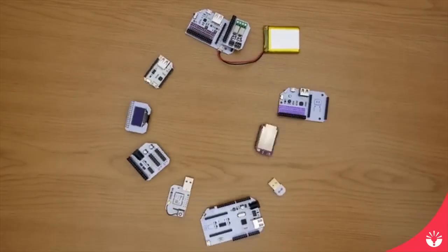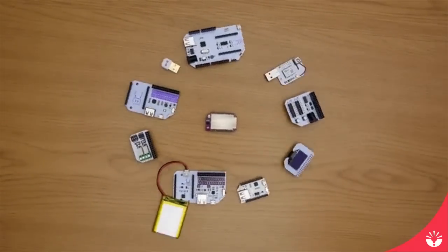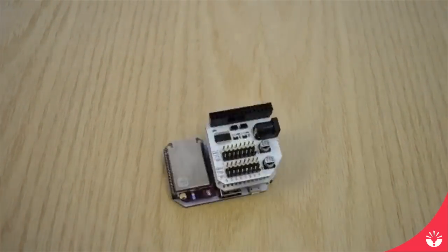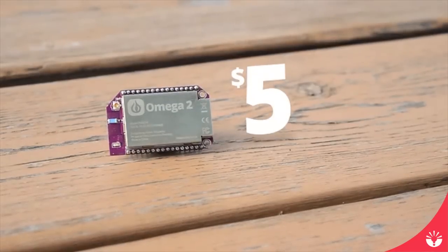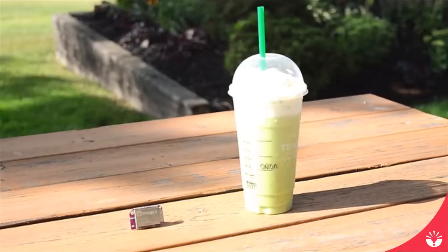The Omega 2 is expandable. We have created many plug and play expansions, so adding new features to your project will look something like this. The Omega 2 is affordable, starting at only $5. Yep, $5. It is cheaper than this Frappuccino. We want to lower the barrier to entry so everyone can join the maker movement.